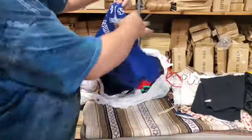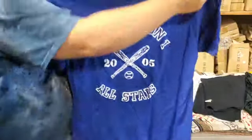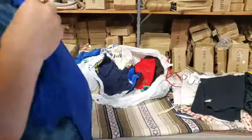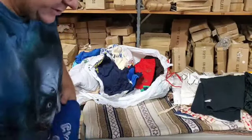We are filling t-shirt boxes. Looks like going out of style. 2005. GYO Region 1 All-Stars on a, looks like a Jerseys label. Double stitch. So it's only 15 years old, so I don't know if that's considered vintage in the t-shirt world or not.